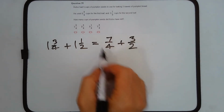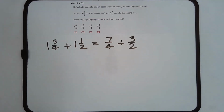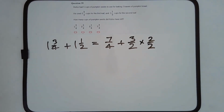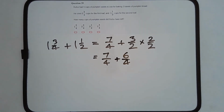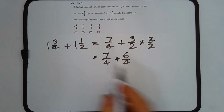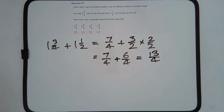To add these two fractions together, we need to change the second fraction so that it has a denominator of 4. So we're going to multiply the second fraction by 2 over 2. And that equals 7 over 4 plus 6 over 4. And because the denominators are common, we can just add the numerators together. So that equals 13 over 4.